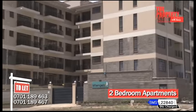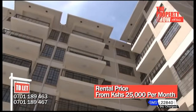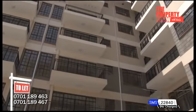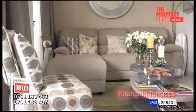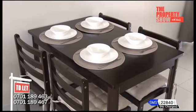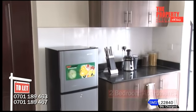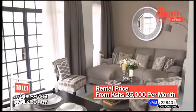Kitengela Terraces is a development designed ideally for exclusive and comfortable living and comprises of 40 exquisite 2-bedroom apartments set amidst tranquil environment in Milimani area, Kitengela, with the access road right opposite the Nairobi Women's Hospital.